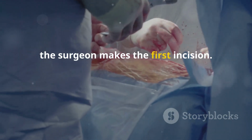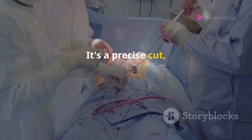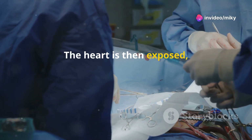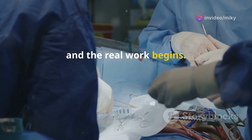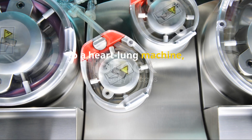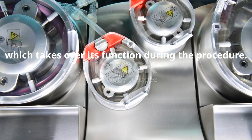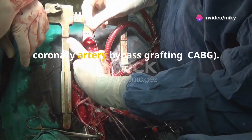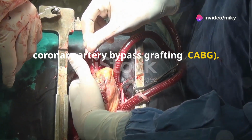Now the surgeon makes the first incision. It's a precise cut, made to access the chest cavity safely. The heart is then exposed, and the real work begins. Depending on the surgery, the heart might be stopped and connected to a heart-lung machine, which takes over its function during the procedure. One of the most common heart surgeries is coronary artery bypass grafting, CABG.